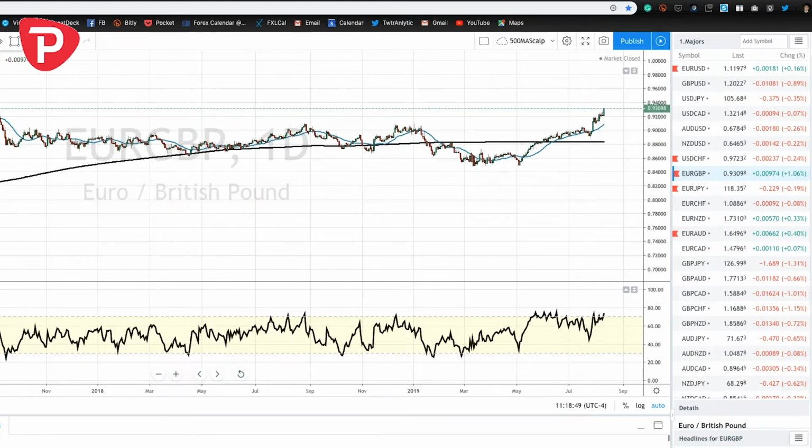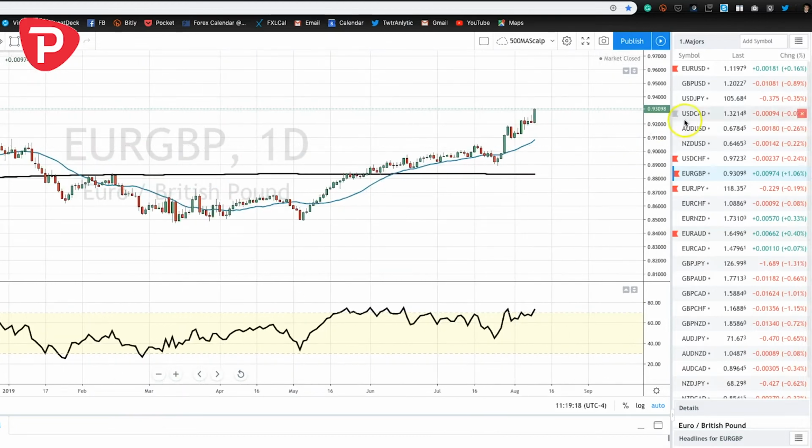Now, could it stall over here and create a massive double top? Anything is possible, but this is a very powerful move to the upside. I think we see at minimum 93.50, possibly 94 before we exhaust ourselves. And lest you think that this is super extended off the moving average, remember, it's those kind of moves, the ones that really extend themselves off the moving average, that provide the truly big thrust before they finally begin to correct to mean reversion. So to me, the euro pound is a very interesting upside trade right now.